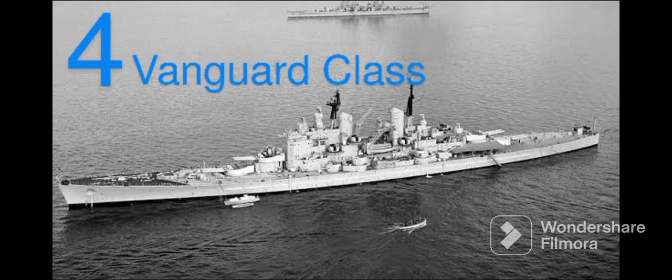At number 4, we have the Vanguard class battleship. The Vanguard class was a fast battleship built for the Royal British Navy. One ship of the class was built and was in commission during 1946 to 1960. The ship had a length of 248.2 meters, a beam of 32.9 meters, and a draft of 11 meters. The Vanguard class had a standard displacement of 45,200 tons and a maximum displacement of 52,250 tons.